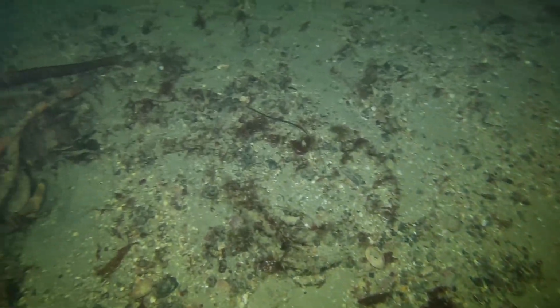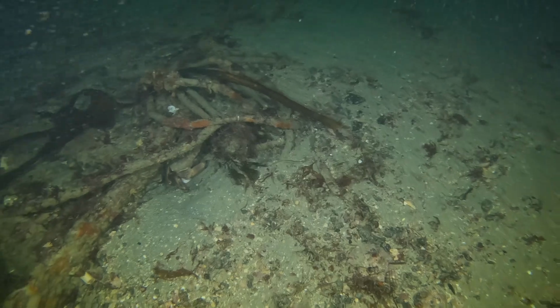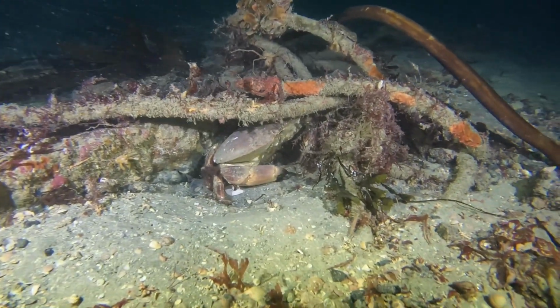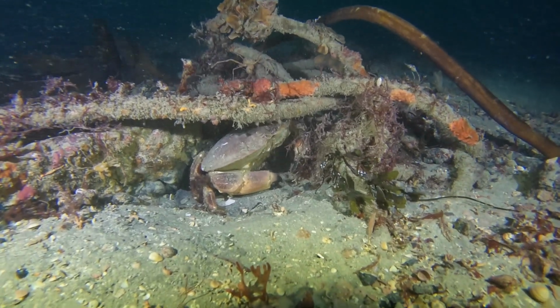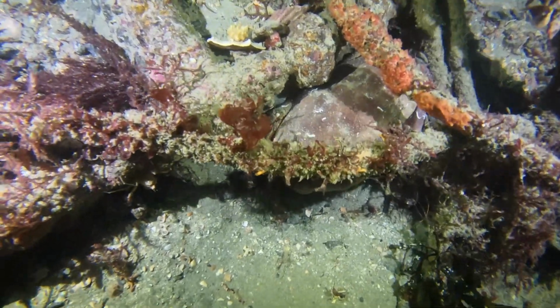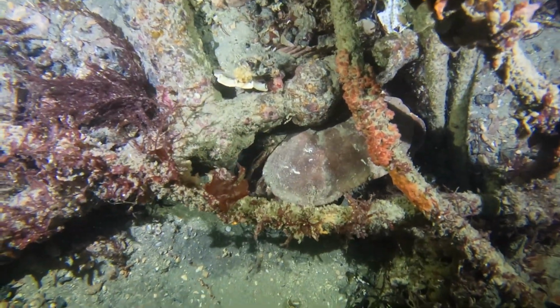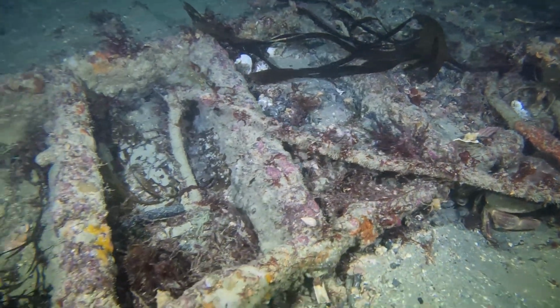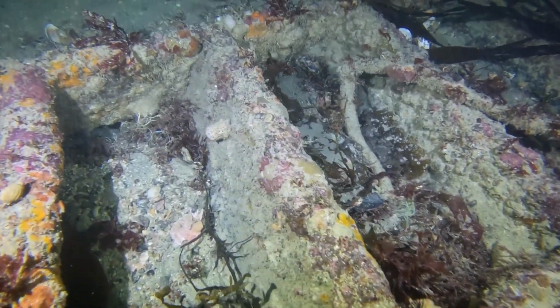You already know the funnel fell to the left, and this is the debris. It obviously blew everything apart and onto the seabed. And there's a bigger edible brown crab there. The underside of the belly looks very pale, so it's probably molted. So I'll leave it there. There's a fair bit of debris on this. There's quite a bit of marine life here as well.